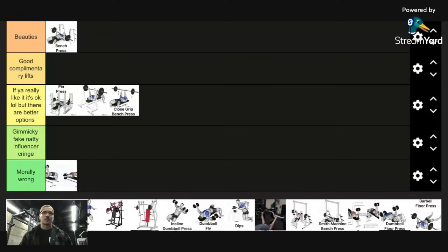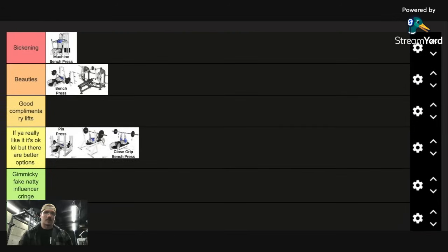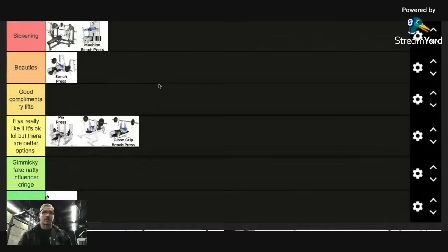A lot of people say the barbell bench is the best because most people have access to it. If you have access to a barbell bench and the Prime plate loaded chest press machine, please use the Prime machine. It's just a better lift. It really is. So this is going to go in the sickening tier. This is even a step above this. There we go. Because it converges.